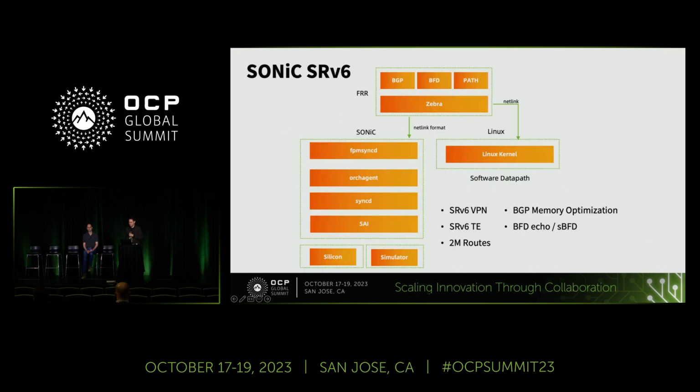To support the above two scenarios, we developed our own hardware, using routing silicon for our routing platform. For SONiC, we developed the SRv6 VPN and traffic engineering features. This routing platform also supports large-scale routes. In our case, 2 million routes need to be supported. And it can support BFD, SBFD, and BFD echo for monitoring SR policies.